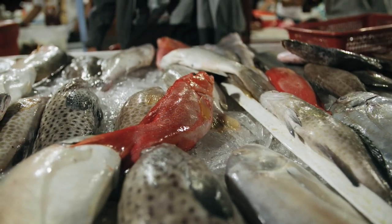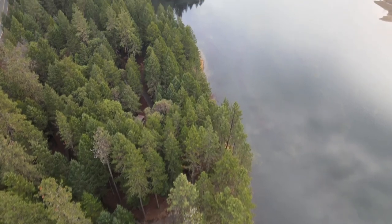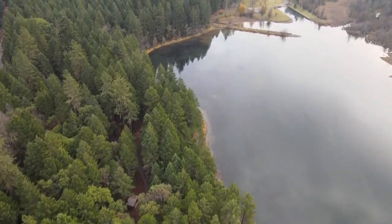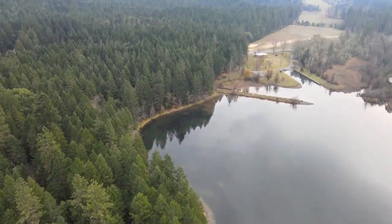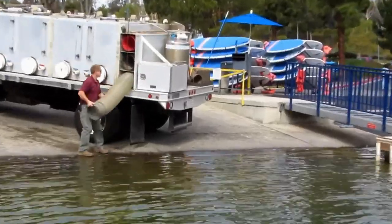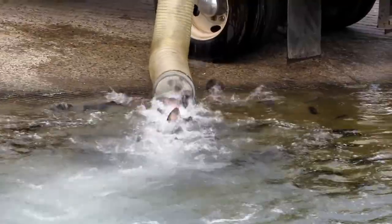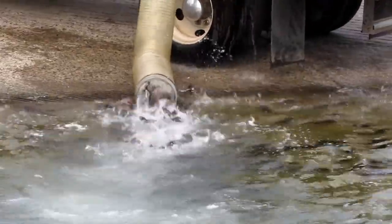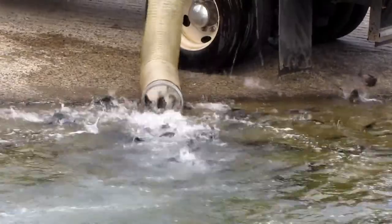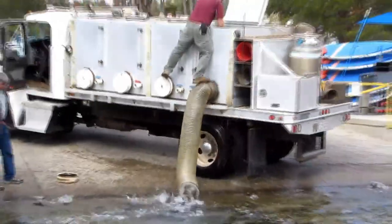fun for kids. Today, we're going to Southwest Oregon at a lake where the state Fish and Wildlife Department stocks thousands and thousands of trout that are super easy to catch and taste awesome on a smoker. Our goal today: catch a limit of trout with the kids, have a good time, and show you guys how to cook those things up and make them delicious.